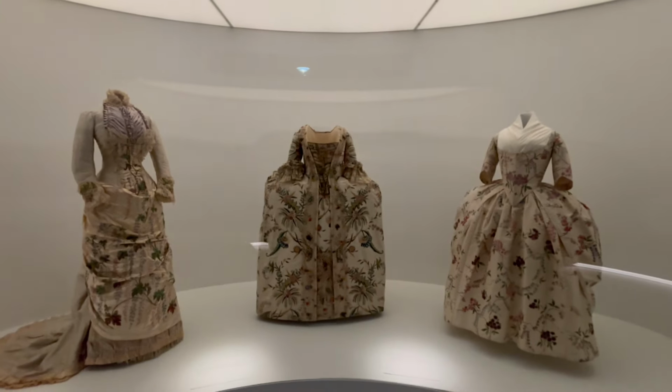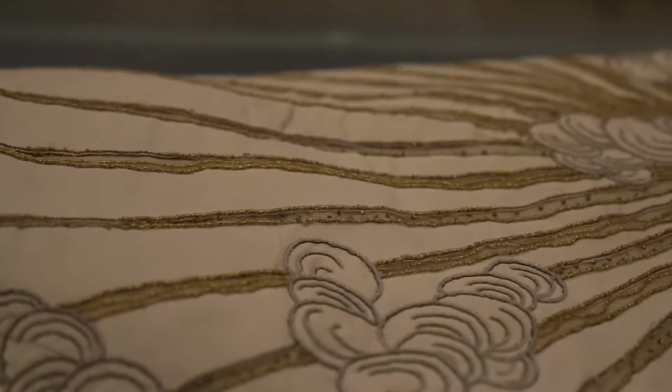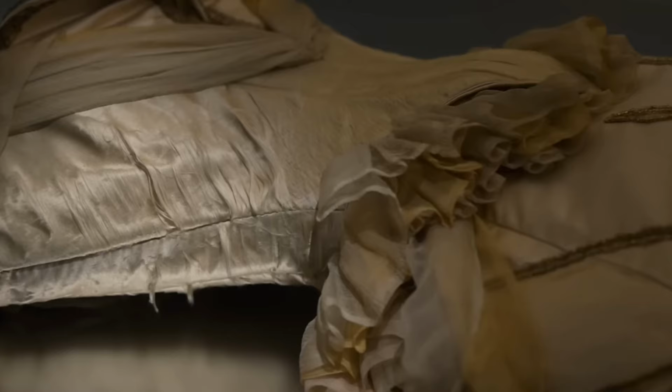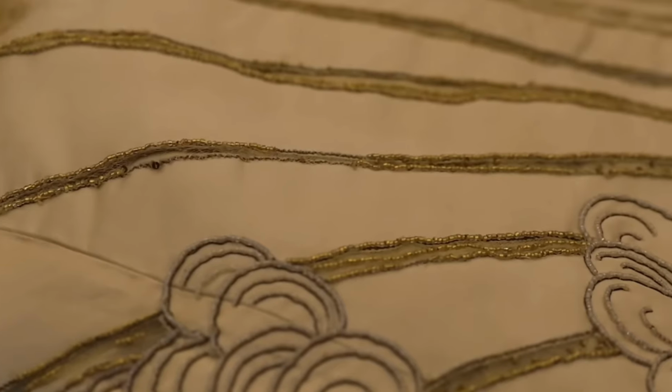The first dress on display was designed by Charles Frederick Worth in 1887, who was an English fashion designer and founder of the House of Worth, which is one of the foremost fashion houses of the 19th and early 20th centuries. He's considered by many fashion historians to be the father of haute couture.